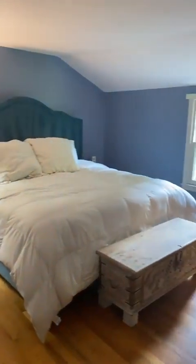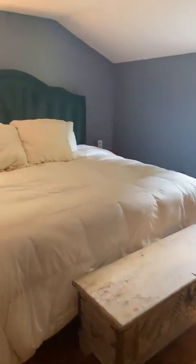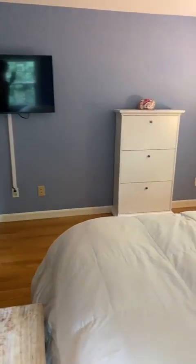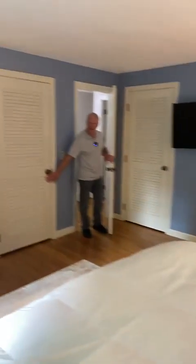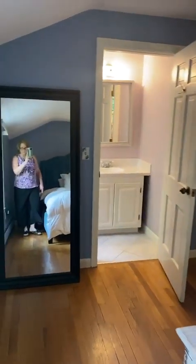So the floor is all hardwood up here as well. So hardwood in every one of the bedrooms. This is the master. When the camera pans around, you'll see that it has two closets, which is always nice. There's one behind the door there, one near right here, and there's one right here. And it does have a very convenient half bath.